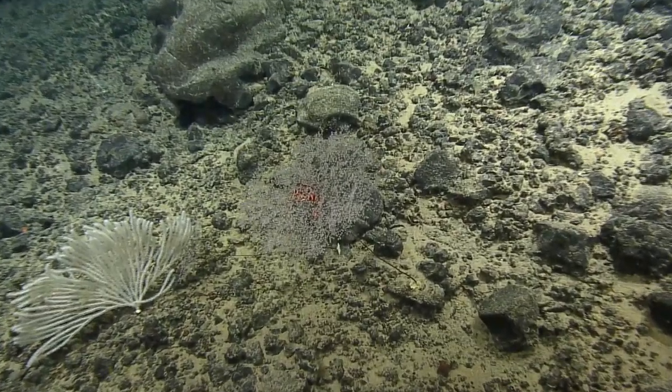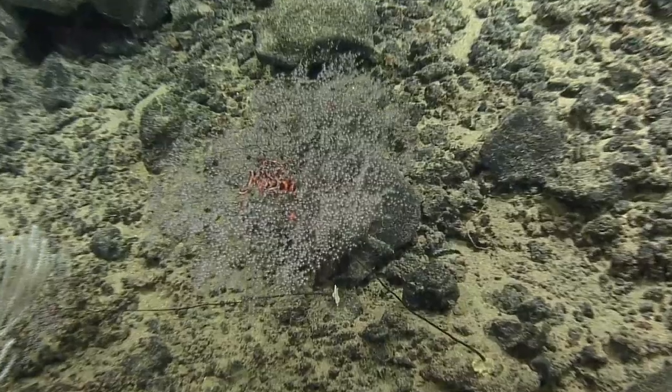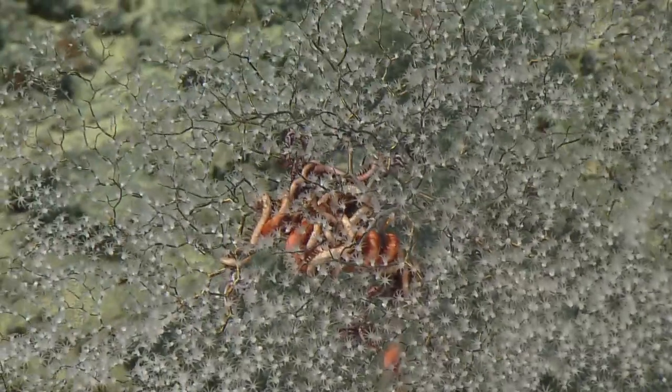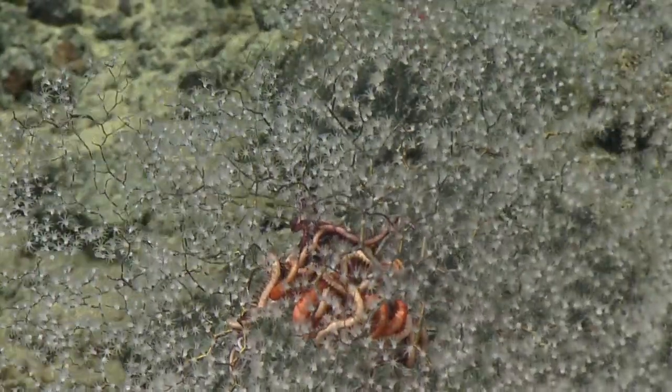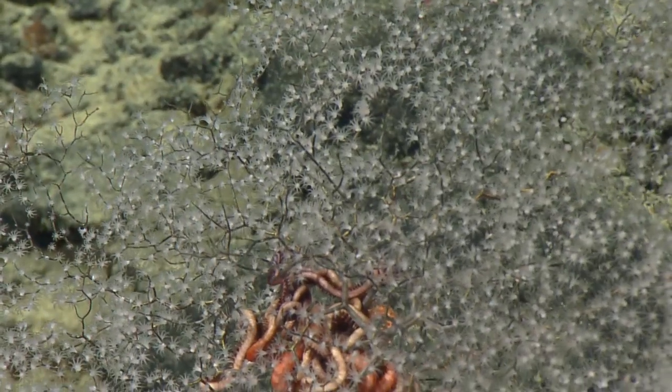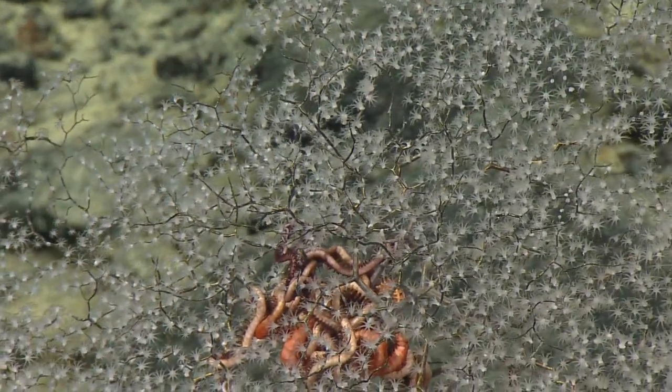Yeah, so this is our Metallogorgia here. You can kind of hear, it's very similar to the Chrysogorgia that we were seeing earlier. They both have that fragile, very thin skeleton with very fragile polyps. Just a very different formation.